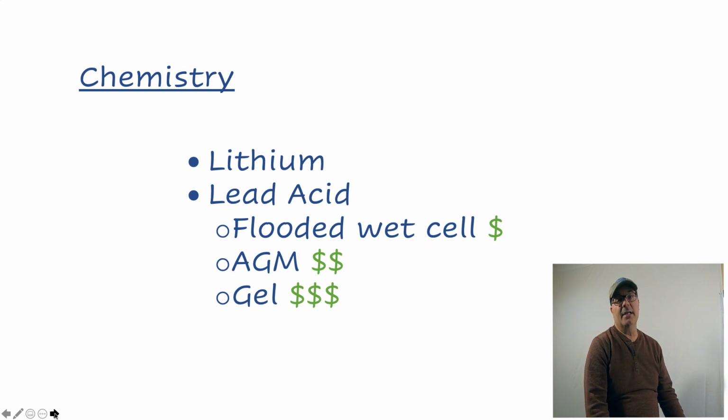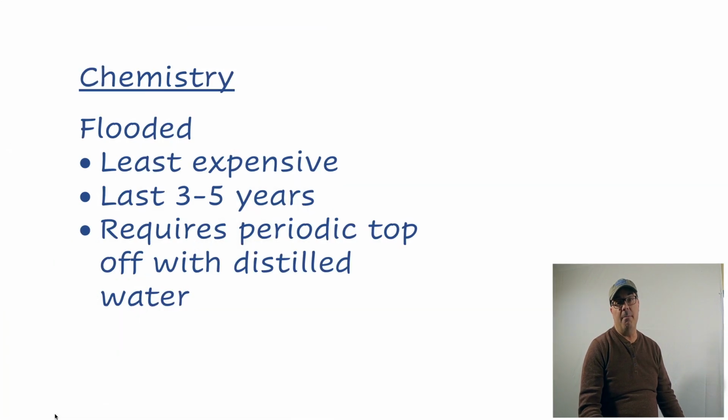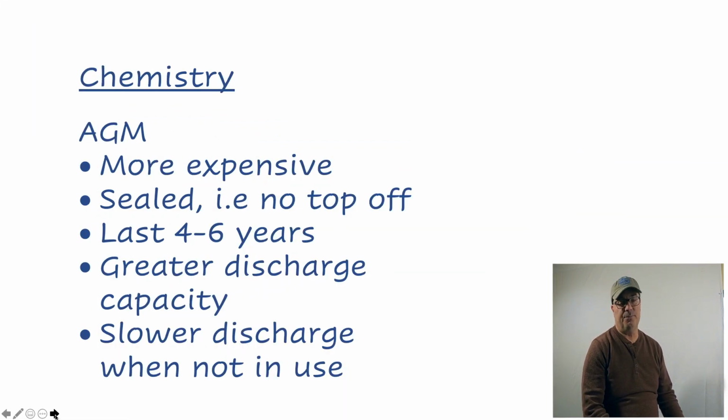Now, lead acid has 3 basic makeups. It comes in the traditional flooded cell, AGM, and gel. The advantage of a lead acid battery is that it's one of the least expensive of the types of batteries. They typically last about 3 to 5 years, however they do require you to top off the electrolyte with distilled water periodically. About once or twice a season you want to make sure the electrolyte doesn't get too low.